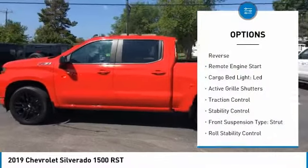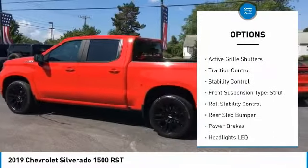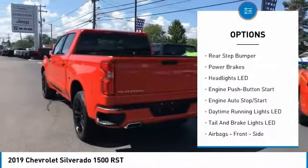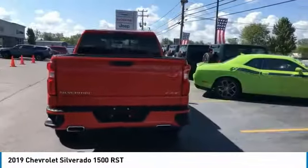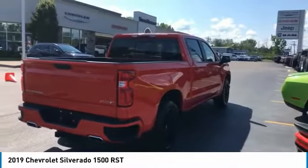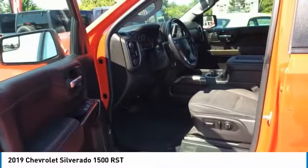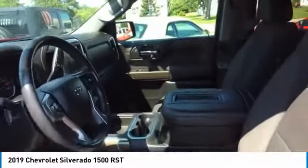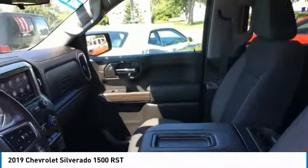Power windows with safety reverse, remote engine start, cargo bed light, LED, active grille shutters, traction control, stability control, front suspension type, strut, roll stability control, rear step bumper, power brakes. If affordable style and reliability are what you're looking for, this vehicle couldn't be more perfect. Drive it today.